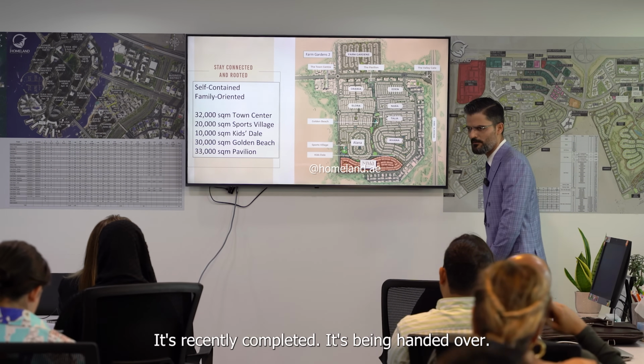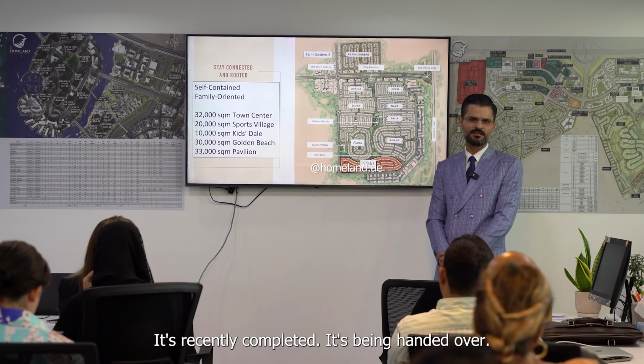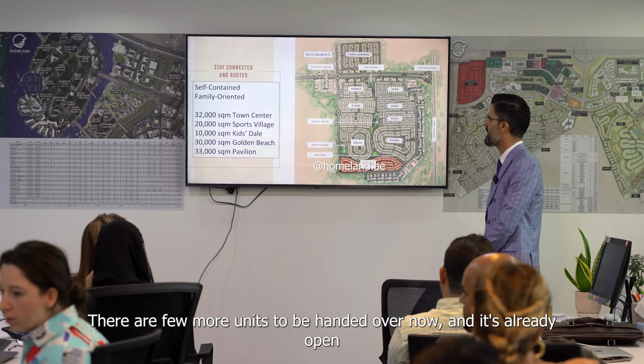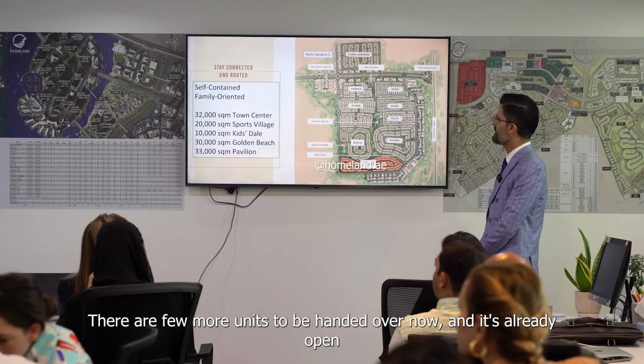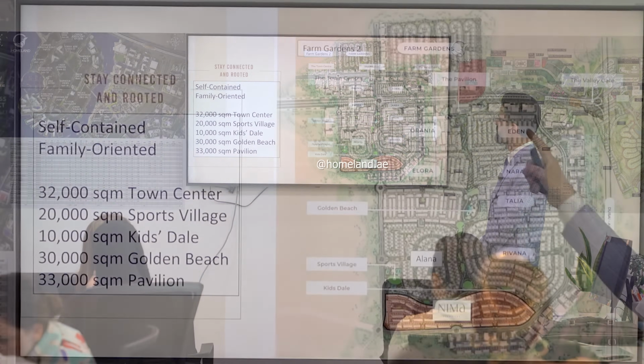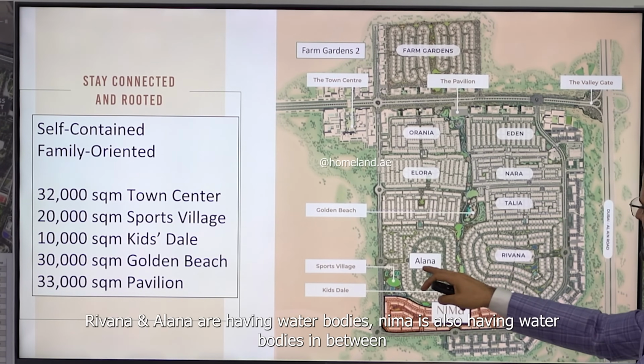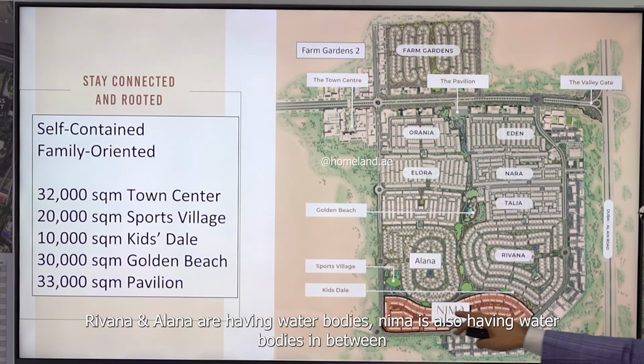It's recently completed. It's being handed over. Handover is almost complete. There are a few more units to be handed over now. And it's already open. Eden, Orania, Elora, Nara, Talia, these are townhouses. Rivana and Alana are having water bodies. Nema is also having water bodies in between.